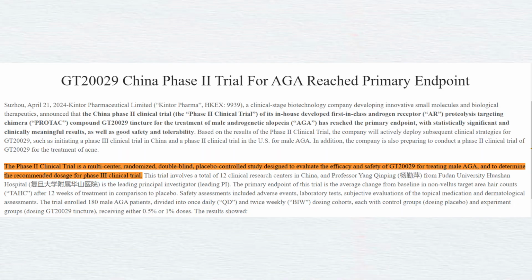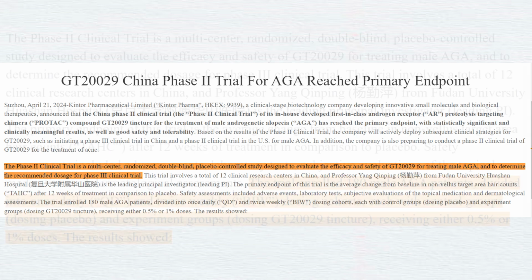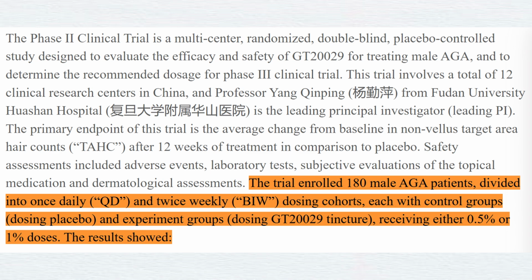So we recently got a press report from the phase 2 clinical trial outcome from Kintor on GT20029. Phase 2 was a multi-center randomized, double-blind, placebo-controlled study designed to evaluate the efficacy and safety of the compound treating male androgenetic alopecia. In this 12-week study, consisting of 180 participants, the primary endpoint was the average change from baseline in non-vellus target area hair counts, and to see if there was a statistically significant increase in these target area hair counts for both the once daily and twice weekly groups of GT229.